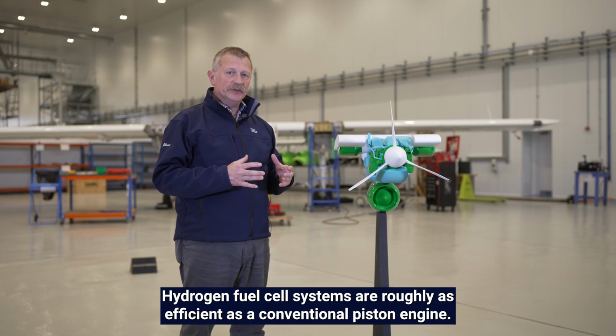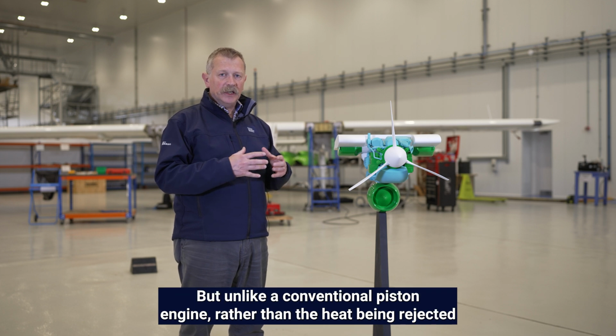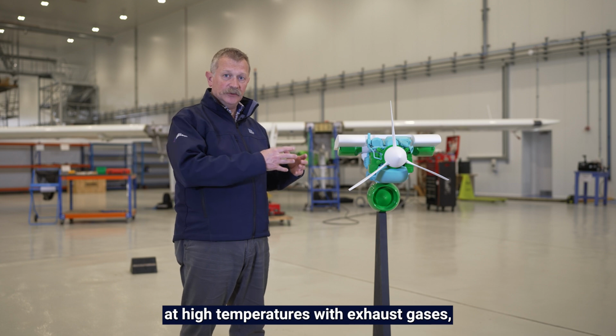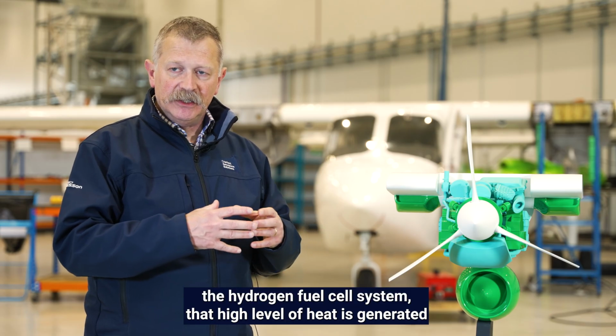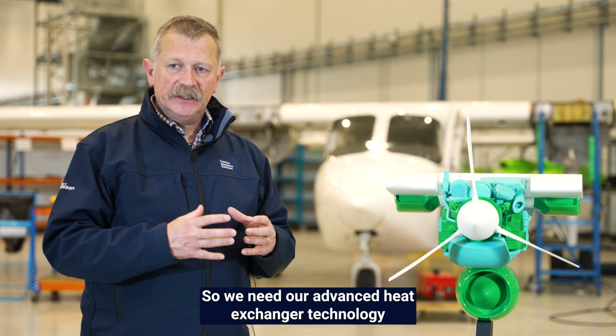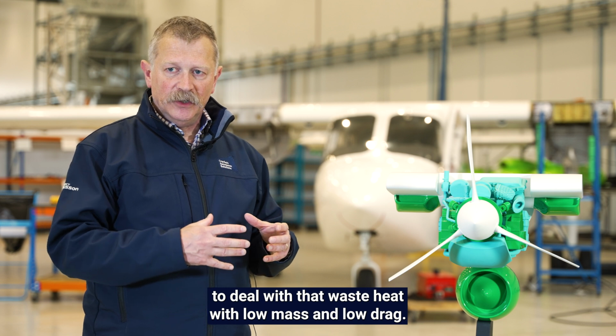Hydrogen fuel cell systems are roughly as efficient as a conventional piston engine, but unlike a conventional piston engine, rather than the heat being rejected at high temperatures with exhaust gases, the hydrogen fuel cell system's heat is generated at relatively low temperature compared to the outside air. So we need an advanced heat exchanger technology to deal with that waste heat with low mass and low drag.